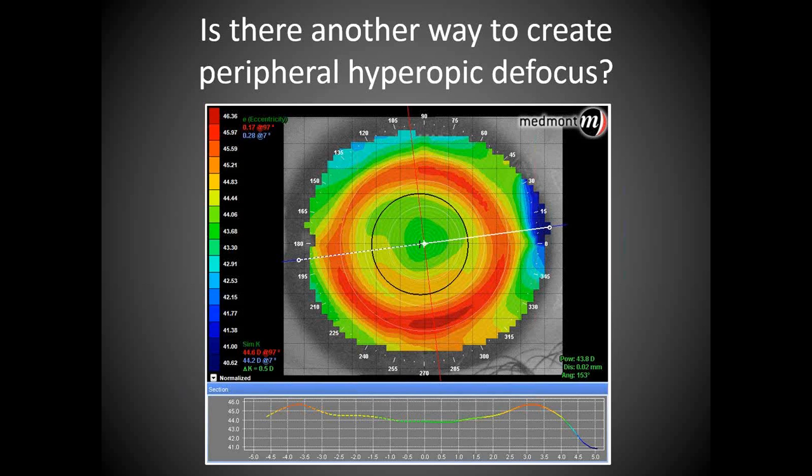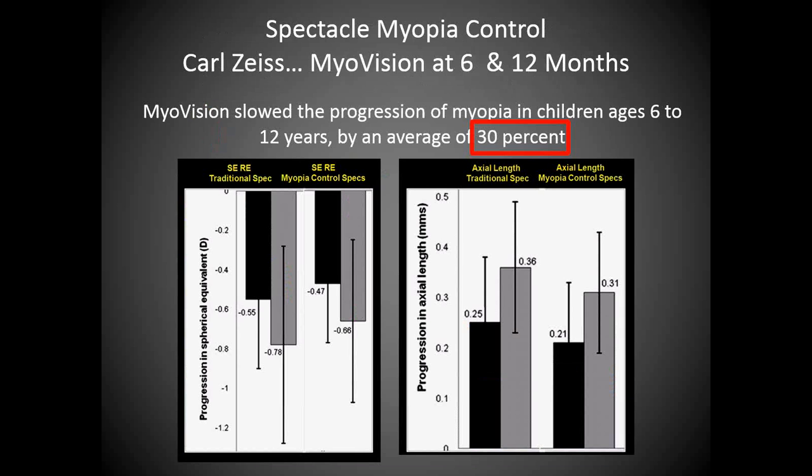Now, is there another way to achieve this hyperopic defocus? Is orthokeratology the only way for us to treat myopia progression? And the answer is no. Zeiss has been looking at using glasses to treat myopia progression. And in their study, they found that with their MyoVision lenses, their patients had 30% less progression of myopia with these specially designed lenses that create that peripheral retinal change in focus, hopefully emmetropia in the peripheral retina, but not creating hyperopic defocus. So it was about 30%, which was reasonable.